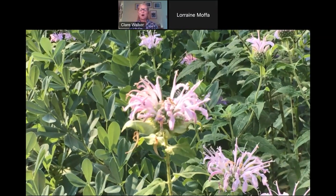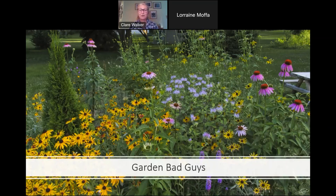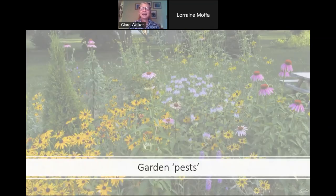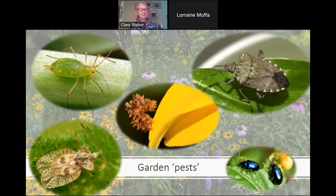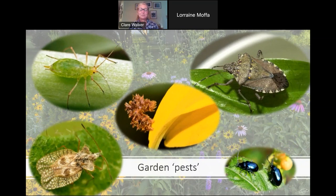So they hover in front of the flowers just like hummingbirds do. Okay, so we've discussed the plant, the animals that you're probably trying to attract to your yard, but as I said, other ones are going to show up.